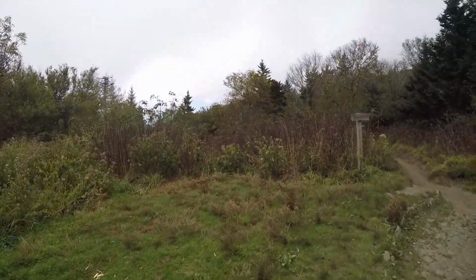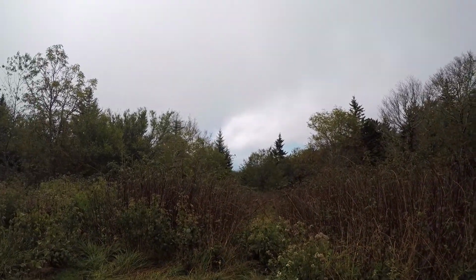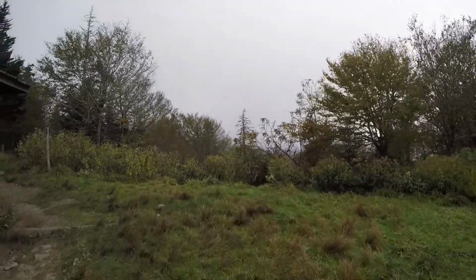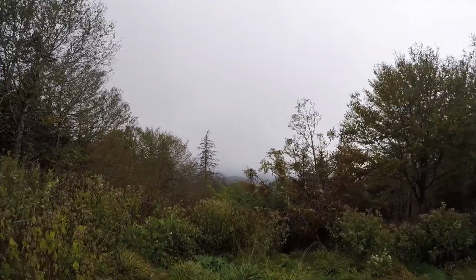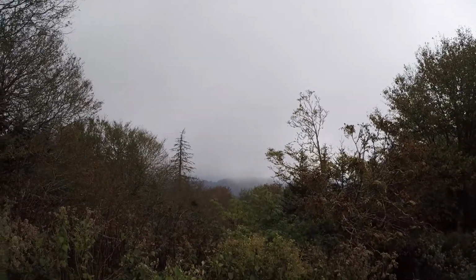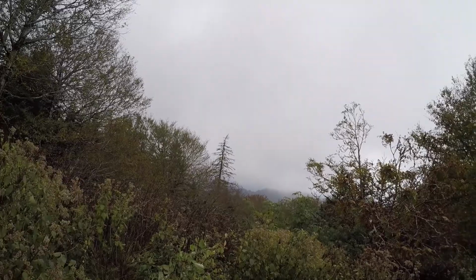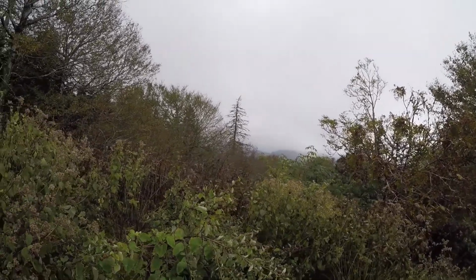Probably not gonna be able to see much over here. No, I can't really see much. There's a little bit of small view there. Then there's a view over here, but it looks like the cloud cover has kind of rolled in a little bit, so not much to see over here really either. But we just stopped for just a brief moment to get a snack and fill up on some water.